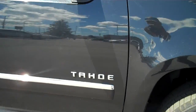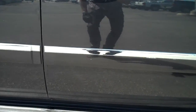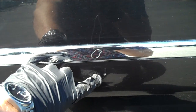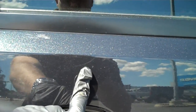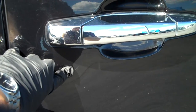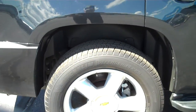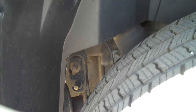Alright, working around to the passenger side, running boards on this thing look really good. You can see there's a slight mark here where somebody probably opened a door into it in a parking lot situation. Again, some very light scratches, almost not worth pointing out at all on that one. Little scuff here by the rear passenger side door. Rims and tires all the way around look really good on this one. And got the rear wheelhouse liners in there, everything's looking good.